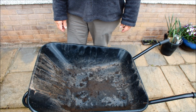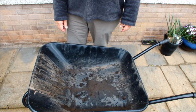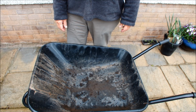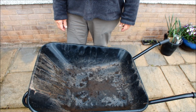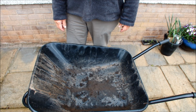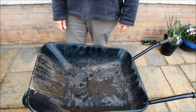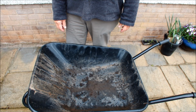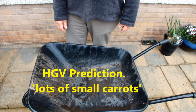But I've had a look at the bucket and there looks to be an awful lot of carrots in that bucket. Now, if you're a follower of mine, you'll know I try to sow my carrot seeds thinly. I take my time. And the expectation is that some of those seeds won't even germinate. But I have a feeling every single seed that went into this bucket germinated. So here's a prediction for that bucket. That bucket will have lots of small carrots.